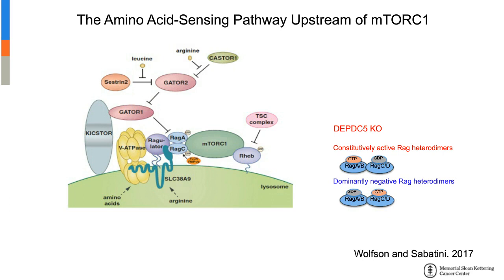The GATOR1 complex has been shown to stimulate the GTP hydrolysis by RAG-A-B that switches RAG-A-B from the active form to the inactive state. So, loss of the GATOR1 complex upon DEPDC5, NPRL2 or NPRL3 knockout may increase levels of GTP-bound RAG-A or RAG-B and therefore lead to constitutive activation of mTORC1.